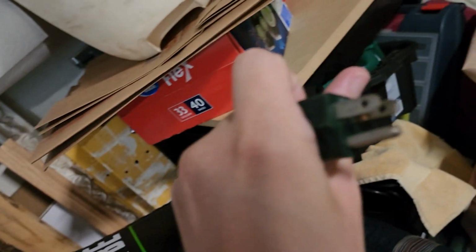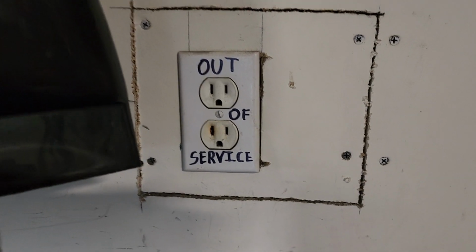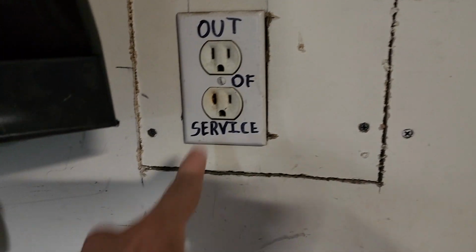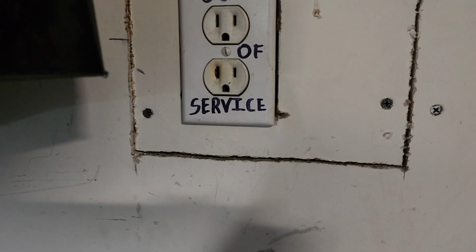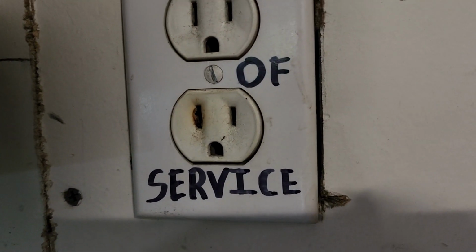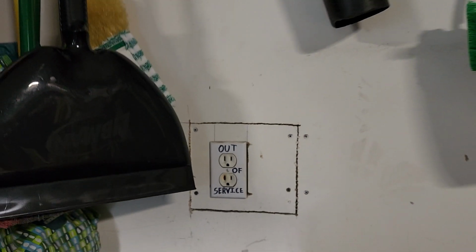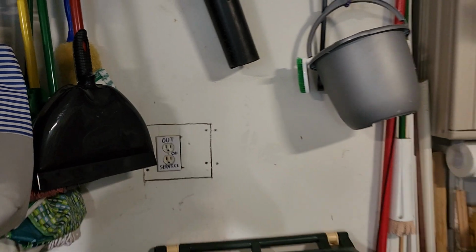And then, let me see if I can find the other end here. Okay, here we go. Yep. Nice and toasty. Piece of crap. As you can see, I've written "out of service" on the plug here. This is where it was plugged in. When I unplugged it just a few days ago, I noticed this and I was like, whoa, nearly caused a fire. I'm glad it didn't. But yeah, that could have ended badly.